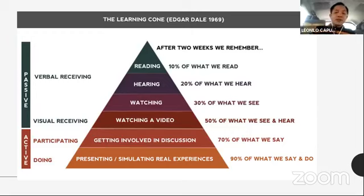If students are learning by reading only manuscripts or books, they are more likely to retain only 10% of what they read, compared to presenting stimulating real experiences, which will provide students 90% of what they say and do. So this is actually a comparison between a passive and an active way of teaching. This learning cone of Dale is a reminder for us teachers: what kind of strategy are we going to adopt in applying to our online classes and later on to our face-to-face classes?